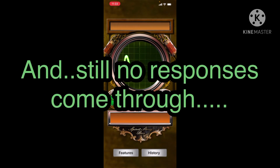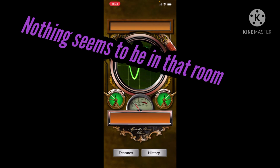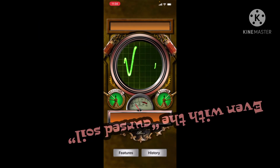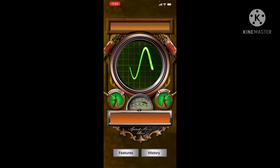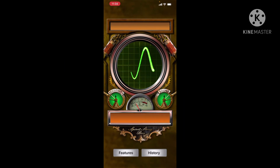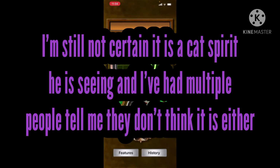Okay, so let's go to another room here. It's going to be the final phase of testing I'm doing on this, guys, by the way. I already feel like I have enough information to make a judgment, but I just want to go a little bit further with it and ensure that I'm right. So, this is the room where my son claims to see the kitty ghost all the time. So I'm going to sit this down right here. Just ask a few questions.